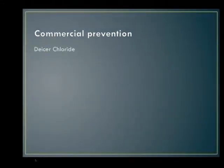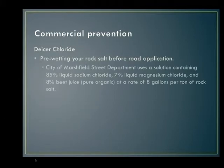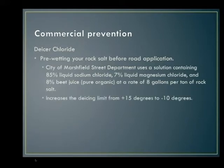From a commercial prevention standpoint, there's a couple of things we can do from a de-icer. You can pre-wet your rock salt before road application. The city of Marshfield has done that. They use a system containing 85% liquid sodium chloride, 7% magnesium chloride, and 8% beet juice at a rate of 8 gallons per ton of rock salt. This has decreased their de-icing range from 15 degrees to a negative 10 degrees, which is a huge difference.